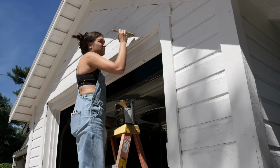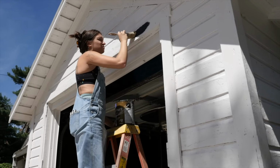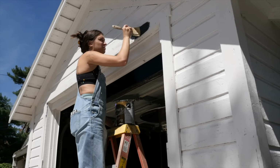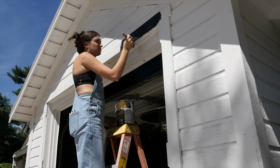The very last project and the most recent one that I have finished has been the garage makeover. I wanted to make the garage look cohesive with our house, how it was newly painted, and I think it looks really, really good.